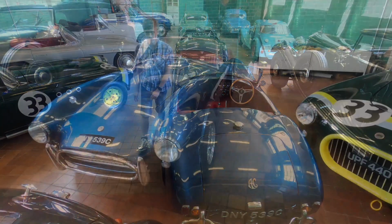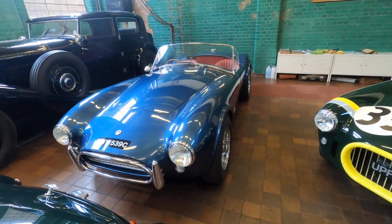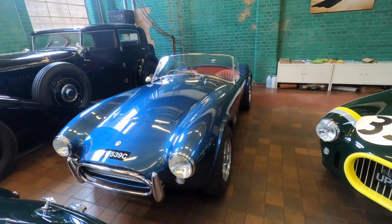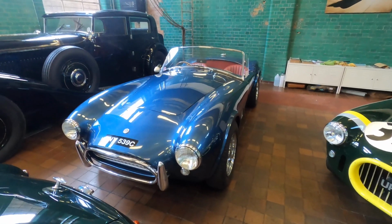Let's move on. Now the AC Cobra has a 4.7 litre V8 that produces 385 brake horsepower. It has 340 pound-foot of torque.